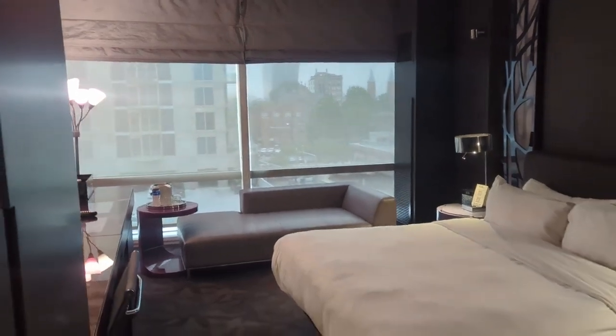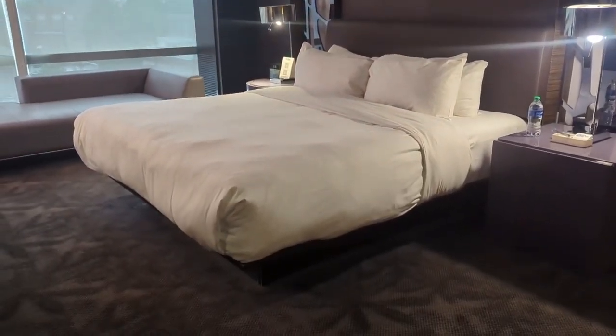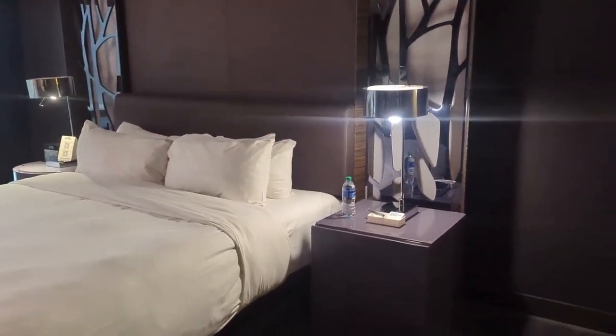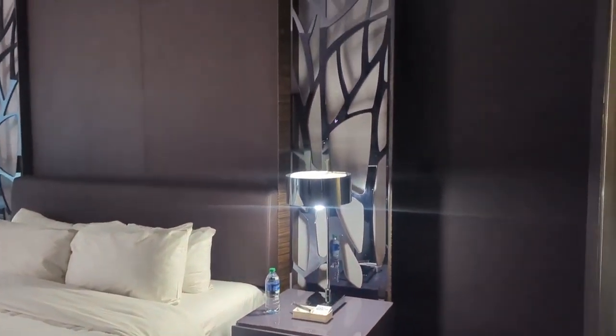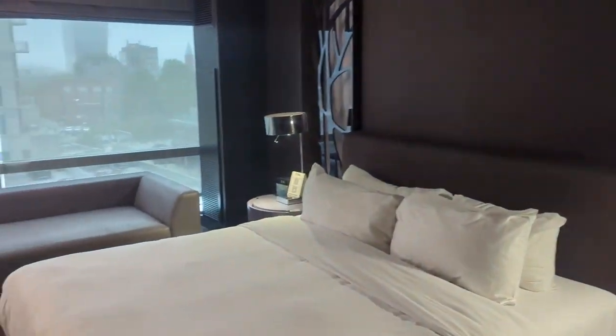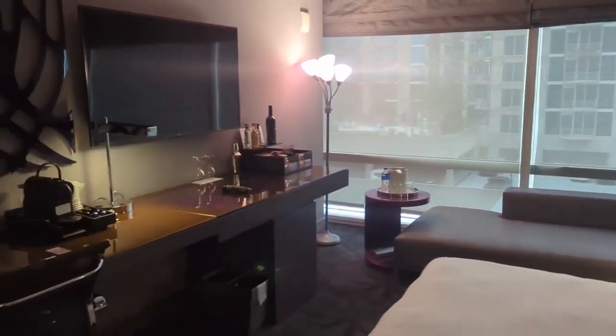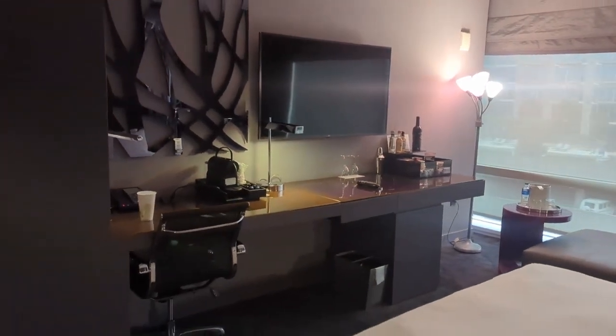Nice floor-to-ceiling wall. Bed, floating bed, however you call that style. Got some side tables, some deeper dark colors. Sitting room right there. Good size TV, some more accents on the wall.